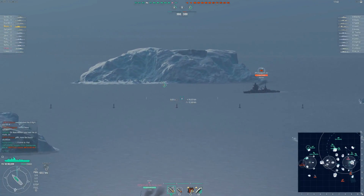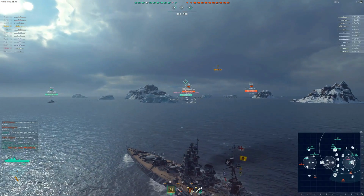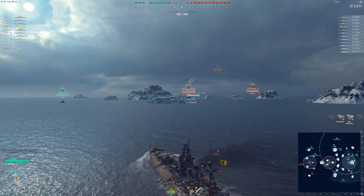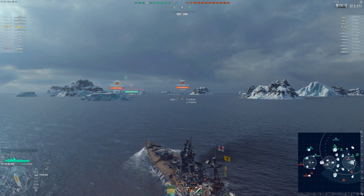No, not really. If there was ever a tier 7 premium, or if there was ever a tier 7 ranked battles again, I don't think the Nelson would honestly be one of the top few. I think the Nelson is kind of on the lower half of tier 7s, if not right in the middle of tier 7 battleships. It's not really, with how much it just gets picked on.